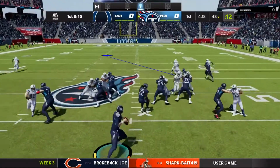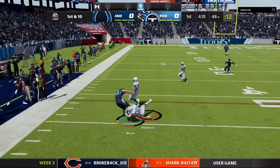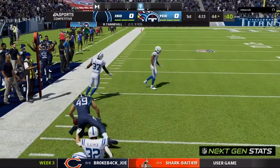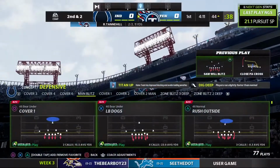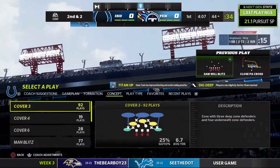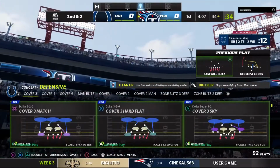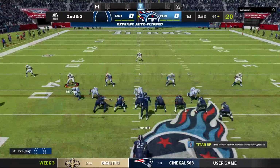Tannehill with a play fake to Henry. He'll throw instead. And he's got the hook up to Moore. This will be stopped about 2 yards shy of the marker. 8-yard gain, 2nd and 2. A good pickup there. 8 yards on the first down completion. 2nd and 2.